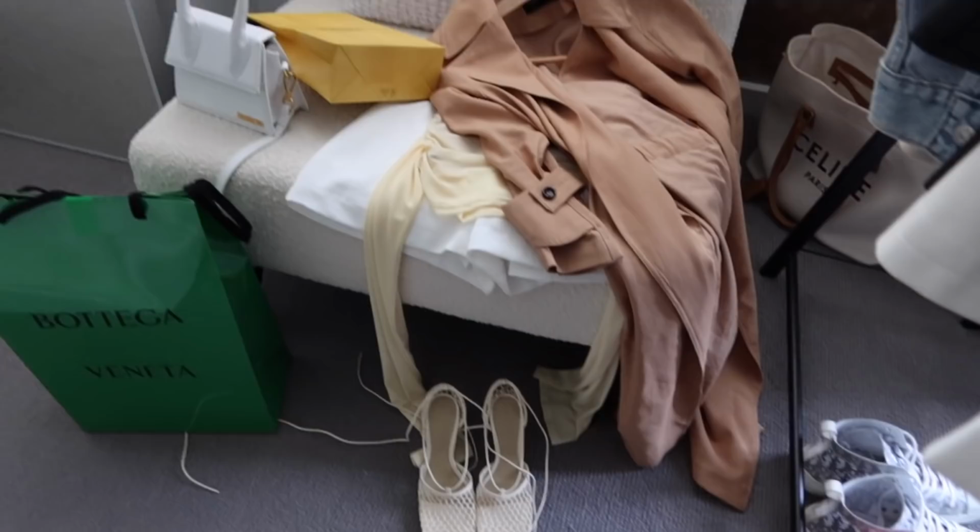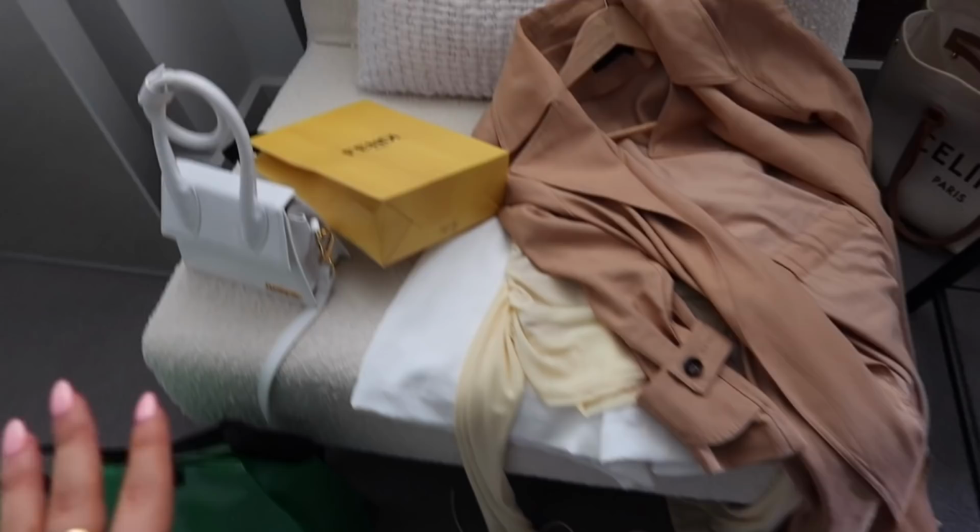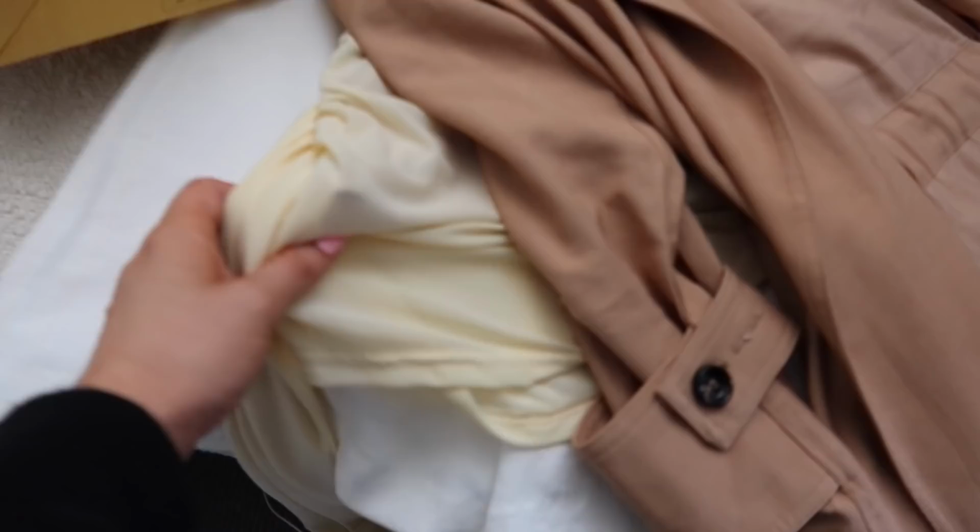Also, this is the outfit that I'm wearing today. I just laid it out. I don't know if it's the final look that I'll go for, but I just really wanted to wear these colors, and I have this new top that was actually a sample from my brand, so I'm really excited about wearing that.